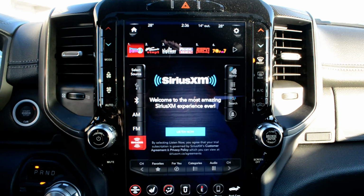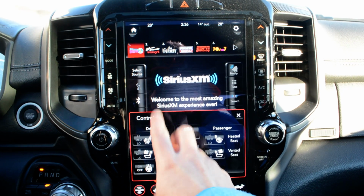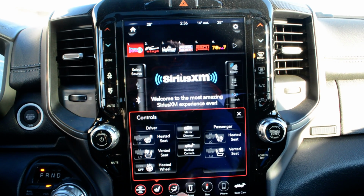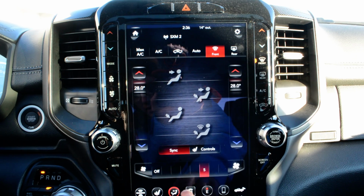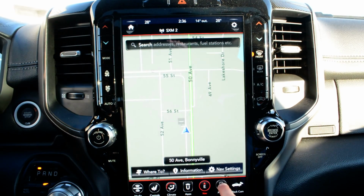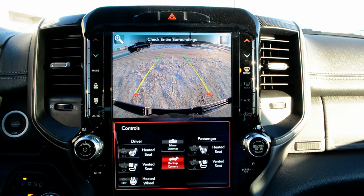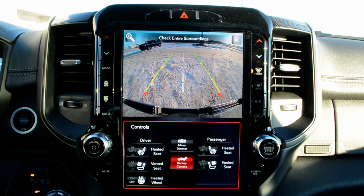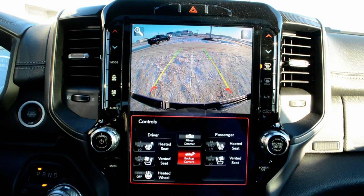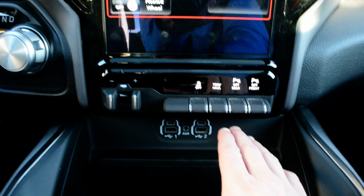You do, of course, have access to your audio media controls, your climate controls. So you have your heated and ventilated front seats, heated steering wheel. Some of the apps that are included in there, your navigation option, Bluetooth capabilities, and you can access your backup camera there as well. To either side of the screen, you again have access to just your basic climate controls, audio media controls in through there as well. Some media ports in your center console area.